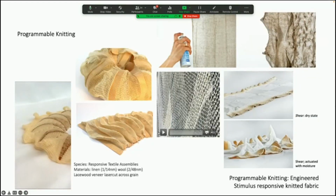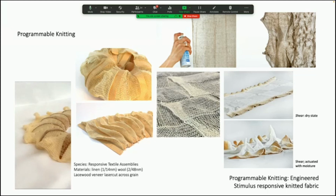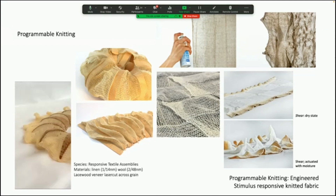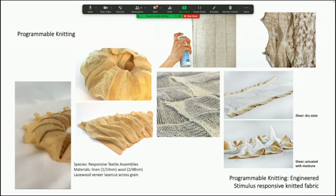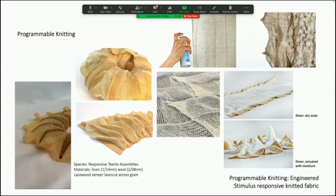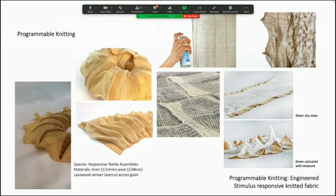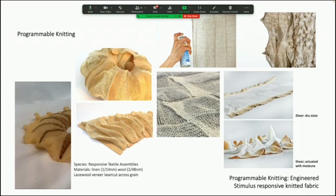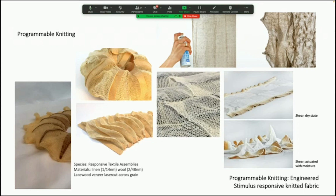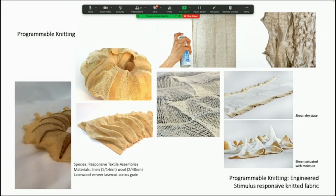And so this is just a couple of slides to show the work, how I translated that into smart textiles. So thinking about the structure of the fabric itself, and how you could use natural fibres. All the materials were composed of either wool or plant fibres, so European linen fibres, and integrate the structure of the fabric to produce these shape-changing responses.